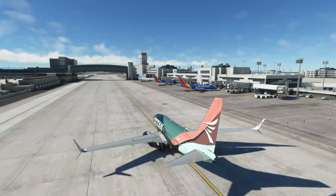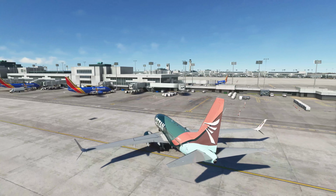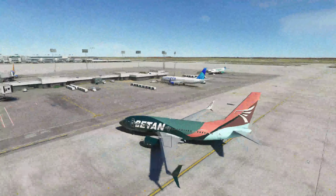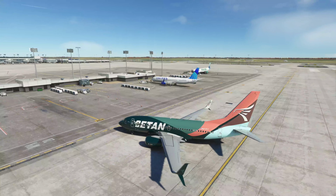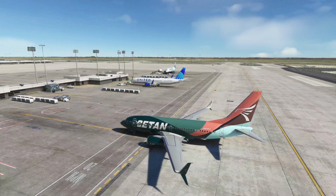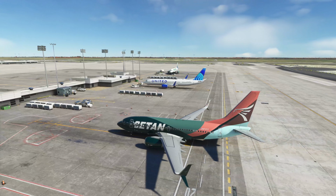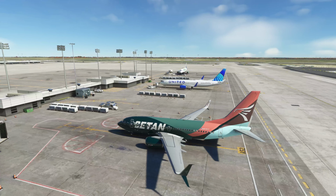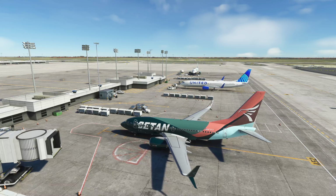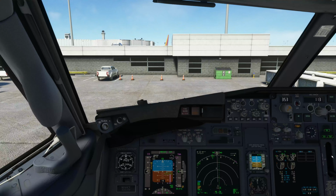We're going to come in here at gate Alpha 52. Let's go to this side where the sun is. Figured I'd run FSLTL just to see what it was like after the update. Certainly a lot more traffic on the ground. And it's going to go up a little bit here. And here we are. Welcome to Denver.